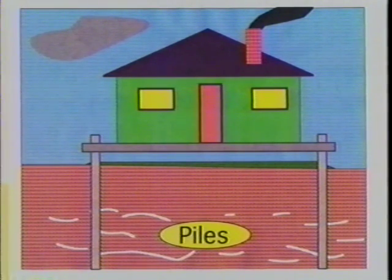If the house is elevated on piles, it helps to reduce future thawing. It is generally easy to relevel a pile foundation if necessary. Pile foundations generally provide good lateral resistance.